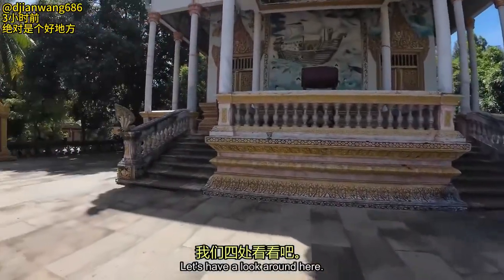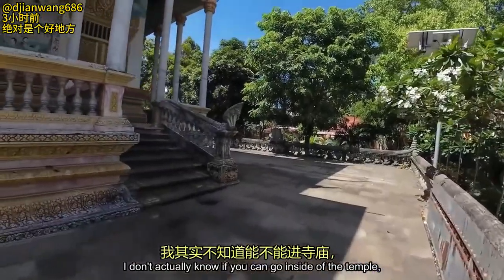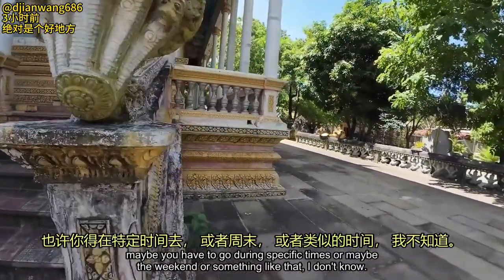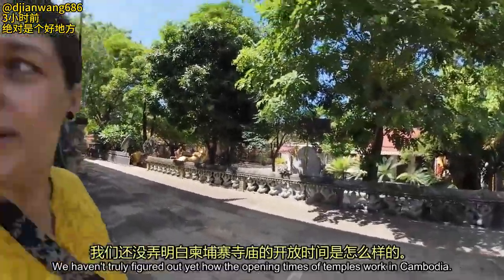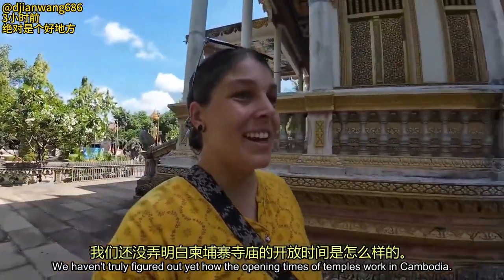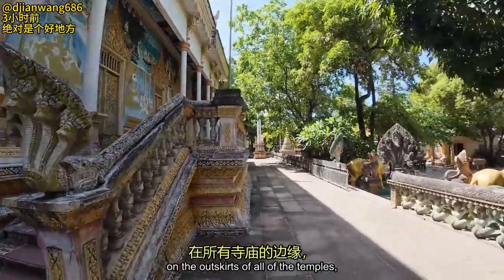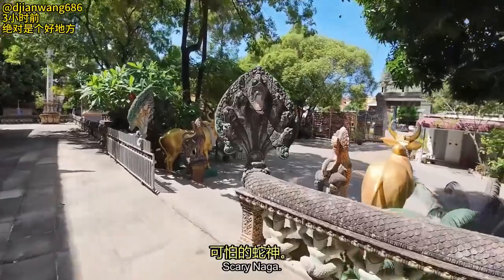Let's have a look around here. I don't actually know if you can go inside of the temple because the doors seem closed. Maybe you have to go during specific times or maybe the weekend or something like that. I don't know. We haven't truly figured out yet how the opening times of temples work in Cambodia, but you can always walk around on the grounds, on the outskirts of all of the temples, regardless of what time it is. Scary Naga.